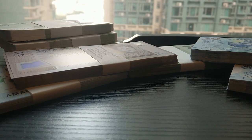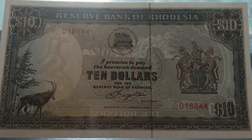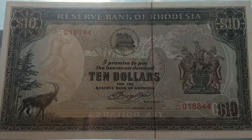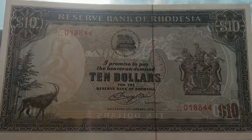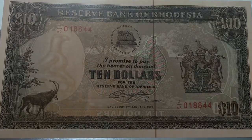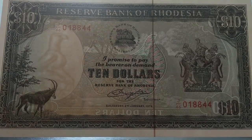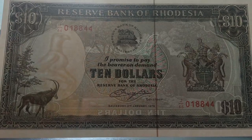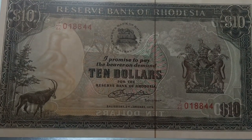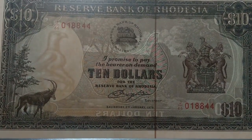The next one I'm going to show you is the highest denomination, which is the $10, and this one is absolutely gorgeous. So you can see we've got all the same core design elements, but over to the far left we've got a different savanna animal. I'm guessing that's an ibex or something like that. I'm not quite sure. I'm not very well educated on the flora and fauna of the savanna grasslands, but I think that might be an ibex. Please correct me if I'm wrong in the comments section, any of you wildlife experts out there. But you can see we've got the watermark, the Great Zimbabwe bird.